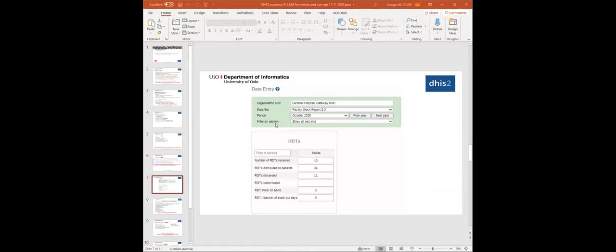And to point out that the Android application also captures data offline. So once the user logs in, of course, they have to log in online. They have to then also be online to pull in the configuration. But once they have loaded the configuration of the various reporting forms into the application, then they can enter that data offline.